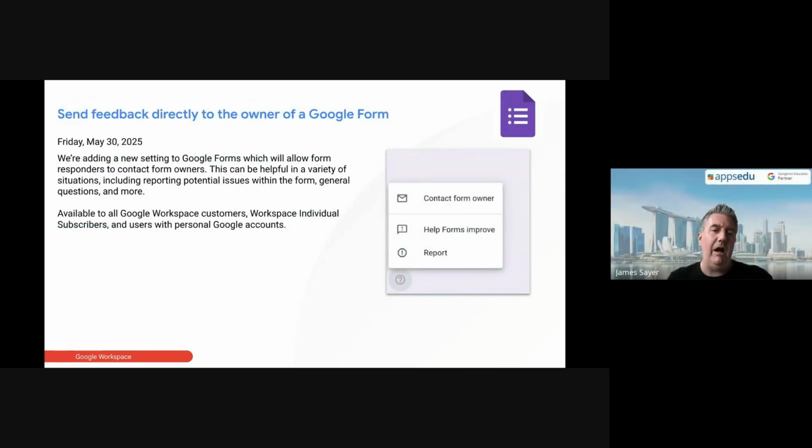This is a quick one. Google Forms, it can be challenging to track down who owns a Google form. So now, within a Google form, you can contact the owner. So if you see a Google form and you don't know who that form is from, it takes a bit of investigation to do that. It's not the easiest thing to do. But now you can actually contact the owner of the form. So it just helps get insights on who owns it, where it's coming from as well.